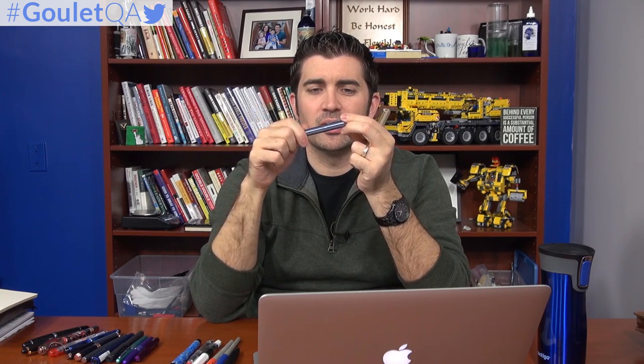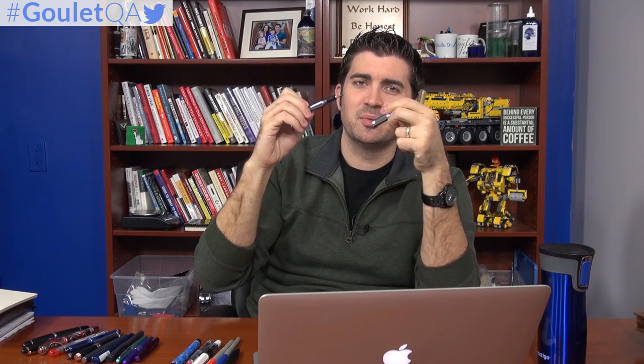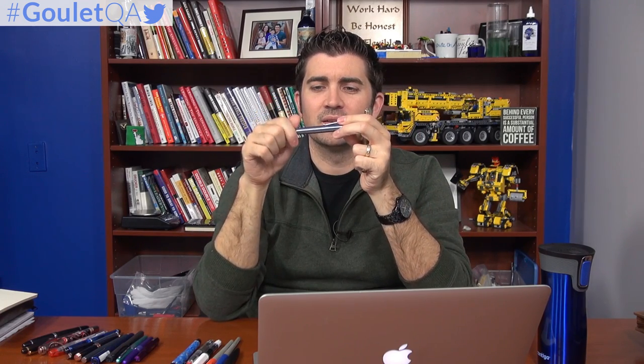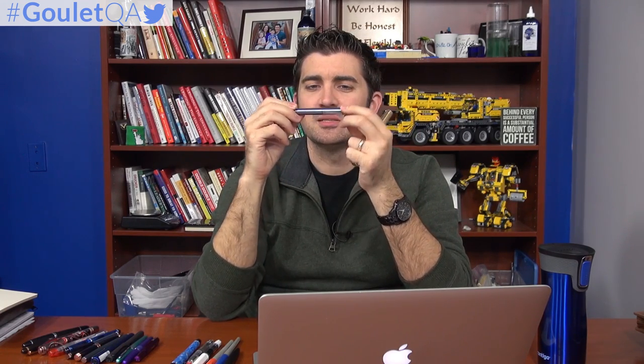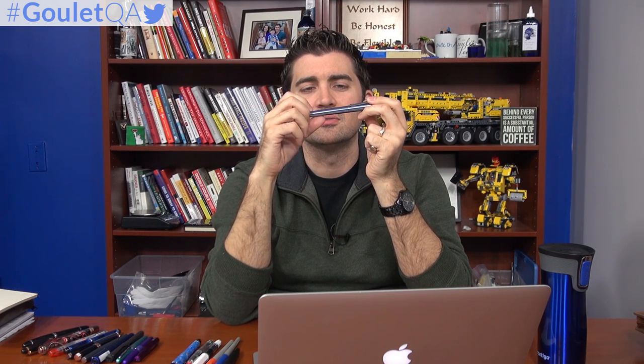Still functions perfectly well, writes great. It did knock the nib and the feed completely out of the section. I had to put that back in there. But other than a couple of dings and scratches, it's pretty darn good. And it just got a couple little dings here from running over it with the car. It's actually amazingly durable. So anyway, you're asking about how they compare to these other pens.